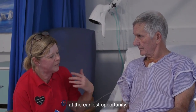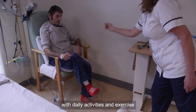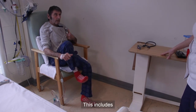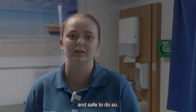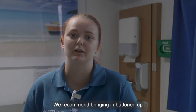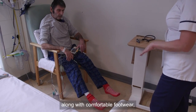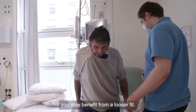Whilst on the ward, we expect you to engage with daily activities and exercise to enhance your recovery between visits. This includes upper and lower limb exercises, walking to the toilet when safe to do so, getting washed and dressed into your usual clothes. We recommend bringing in button-up tops and loose-fitting bottoms along with comfortable footwear. As your feet may be swollen after surgery, you may benefit from a looser fit.